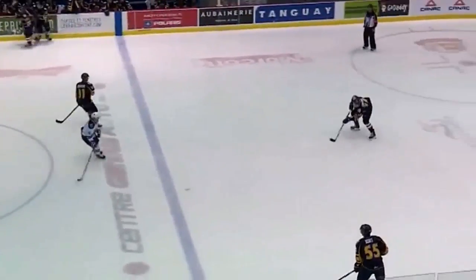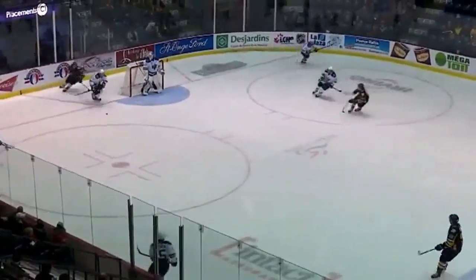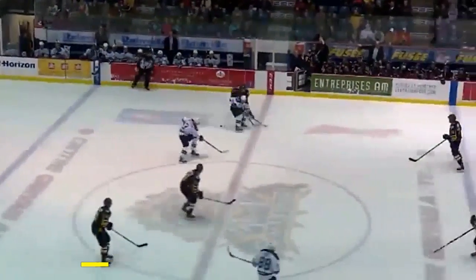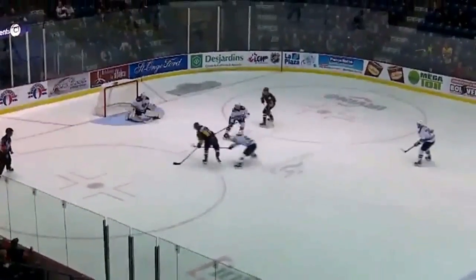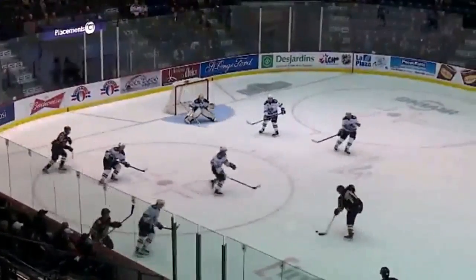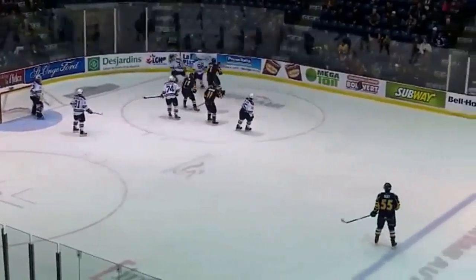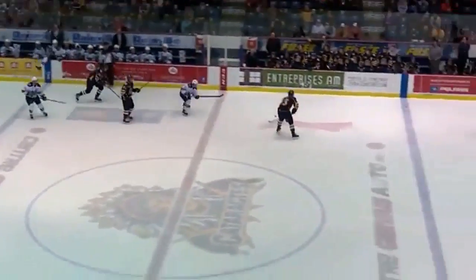So, actually, no, we're not in overtime yet. Take that back. Anyway, we'll be going into overtime eventually. I don't remember when that game-tying goal was scored. That was just the halfway point, basically, of the third period, so there's still half a period left to go.